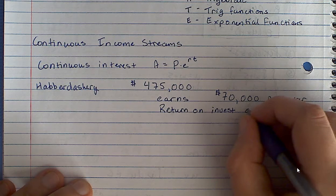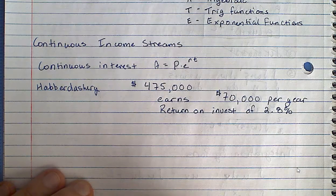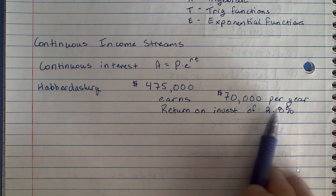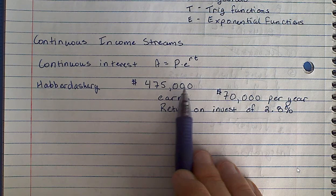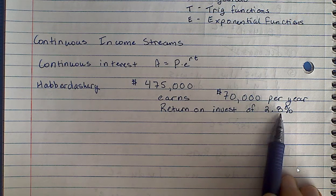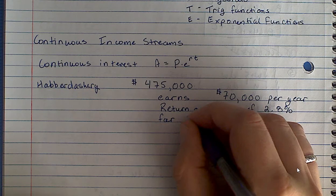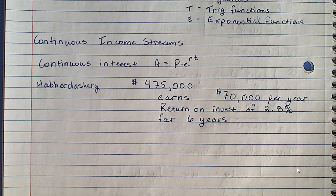of about, say, 2.8%. So that's how much you think you could get back. As the $70,000 is coming in, you think you can get back 2.8% of it. Think of it like a money faucet. From the haberdashery, you've got this stream of $70,000 coming at you, and as it's coming at you, you can consistently get 2.8% of the $70,000 back. And this is going to go on for, let's say, 6 years. And we want to know, is this haberdashery going to be worth our time?